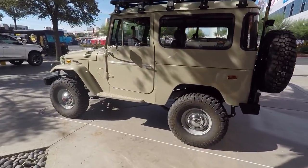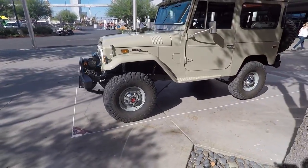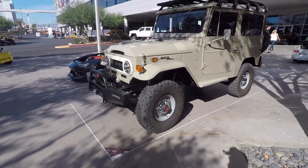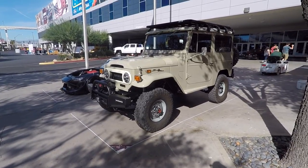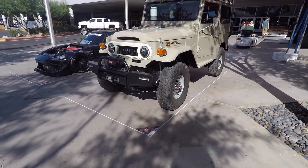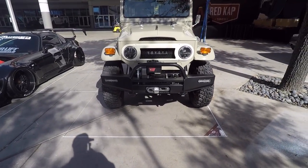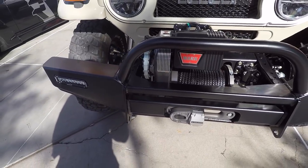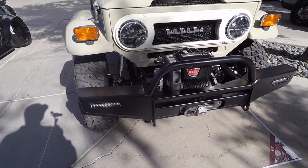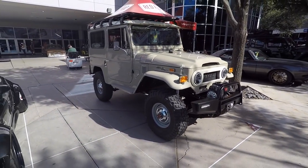Here's an old school Toyota Land Cruiser. I don't know what year this is. Probably a 60 something. That's nice. Solid axles, leaf spring suspension. Very old school. Check out that winch. It's a brand new winch, but in an old design, the old style. Kind of matches the Land Cruiser.